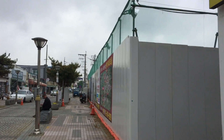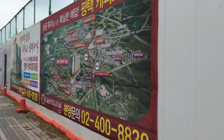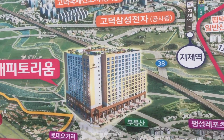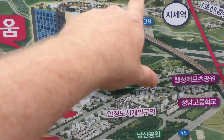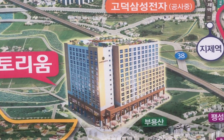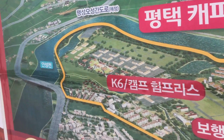Number two, more housing's coming up in this area. You have the Capitolium. It'll be smaller than Brownstone, but check this out. So that's going to be Capitolium. And look at this really beautiful artist rendition of Anjung-ri. I don't know where they got this from because it's not exactly the most beautiful place in the world. Let's be honest here. It's kind of like the ghetto, but it's home.